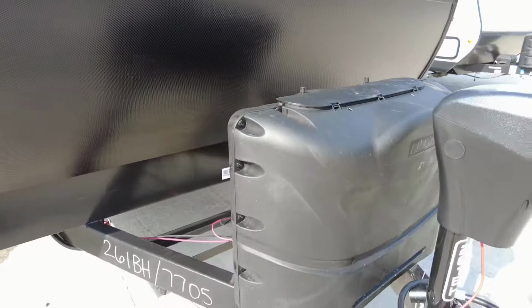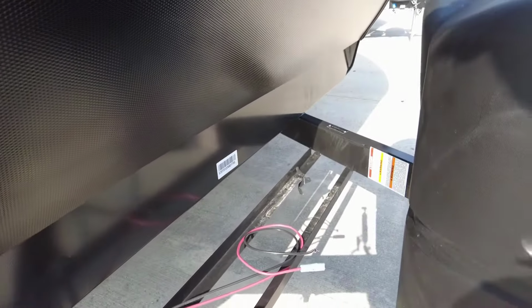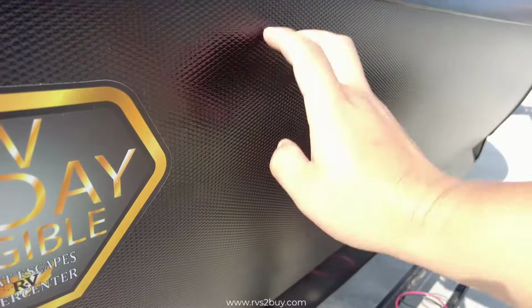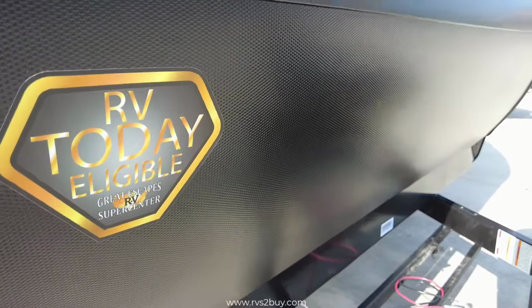It's going to come with two 20-pound propane tanks, which you fill upon your purchase, as well as provide you with a battery, and you have an additional slot if you wanted to add another. I like this little diamond guard rock plate that they have on the front of here as far as rock chips goes. This RV is RV Today eligible, so we have a really nice program.